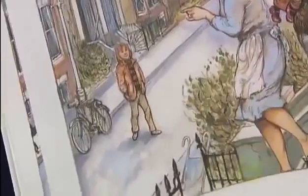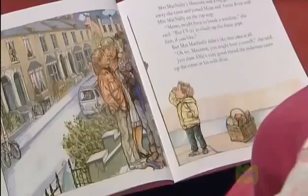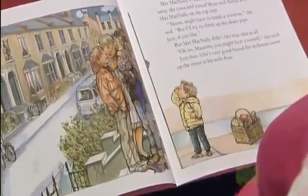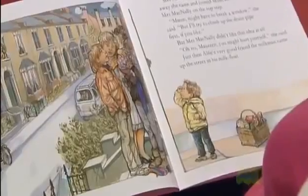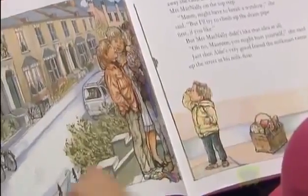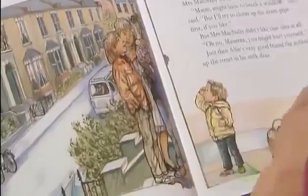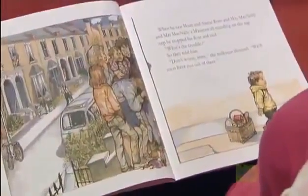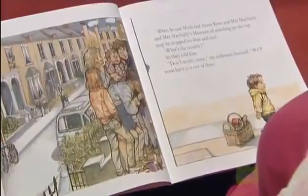"There's Maureen. Might have to break a window," she said. Just then, Alfie's very good friend, the milkman, came up the street in his van. There he is. "Don't worry, mate," the milkman shouted. "We'll soon have you out of there."